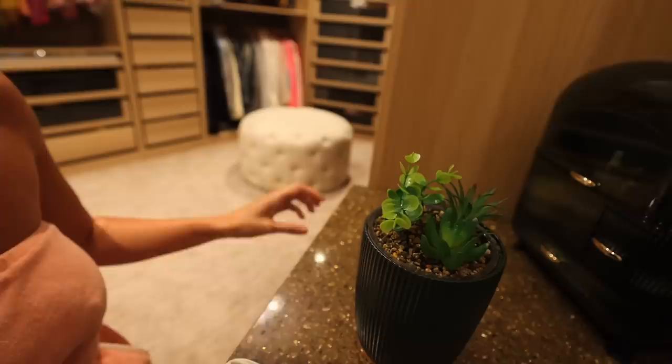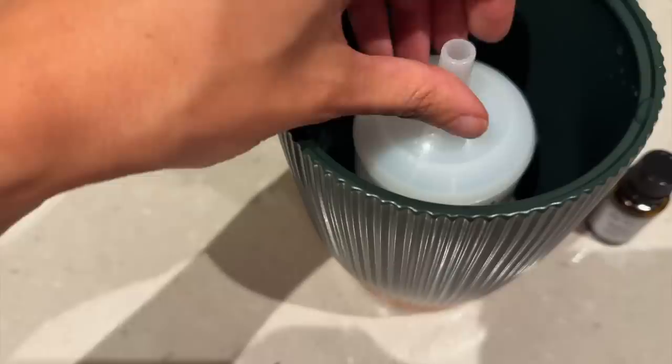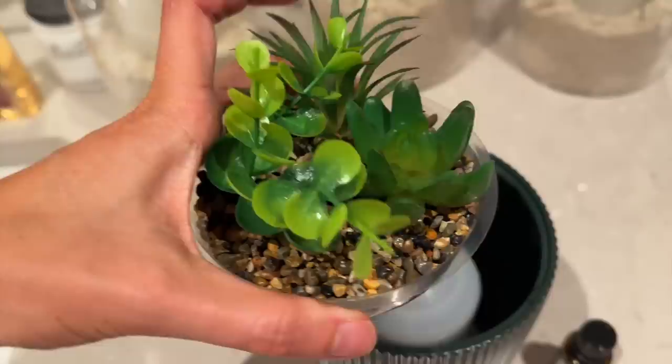I wish I had power to this side. This is wood, so there's no, this is my closet. Put a little touch of Disney in there, a couple drops of oil. So this is what it looks like inside. It doesn't hold a ton, but I'm okay with that though. I just really want it to smell nice. And then it's in like this clear little, and then you kind of just drop it on top.